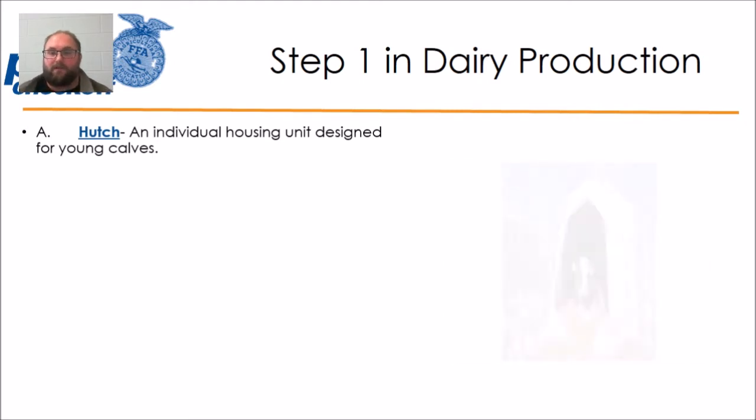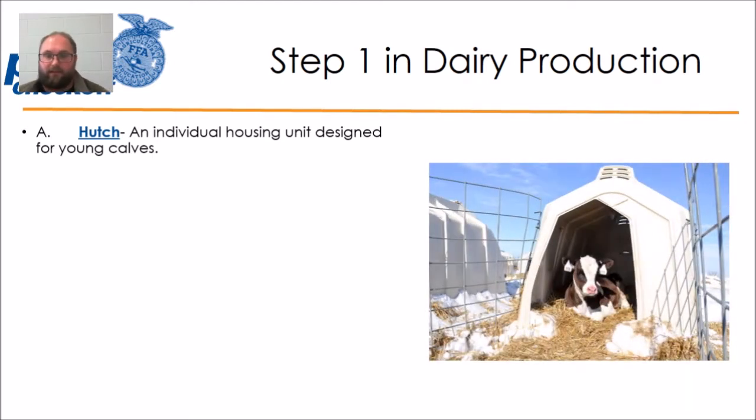A typical hutch looks like this. It kind of looks like a big old doghouse. During this time, calves are fed milk with a bottle or from a bucket, along with a few grains and a few forages, like grass, corn and soybeans, to help continue proper growth. This is an important segment of the dairy industry because it allows us to use the cow's milk for food products such as milk, yogurt, cheese, and ice cream.